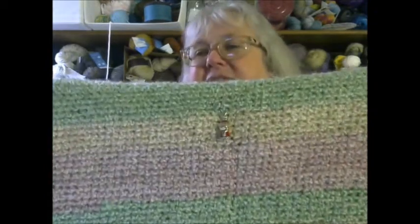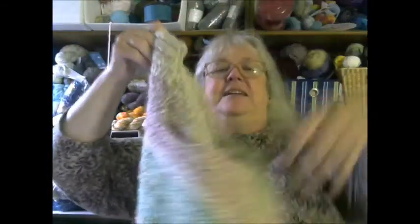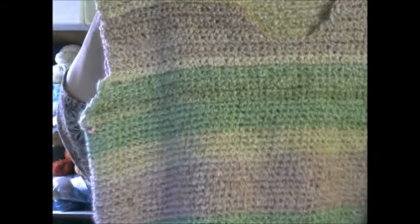Okay, let's start with the crocheted sweater. I did a lot this week. Last week, you will remember, I was right where the sleeves separate. I did all of the front and all of the back. This is the back, and this is the front.